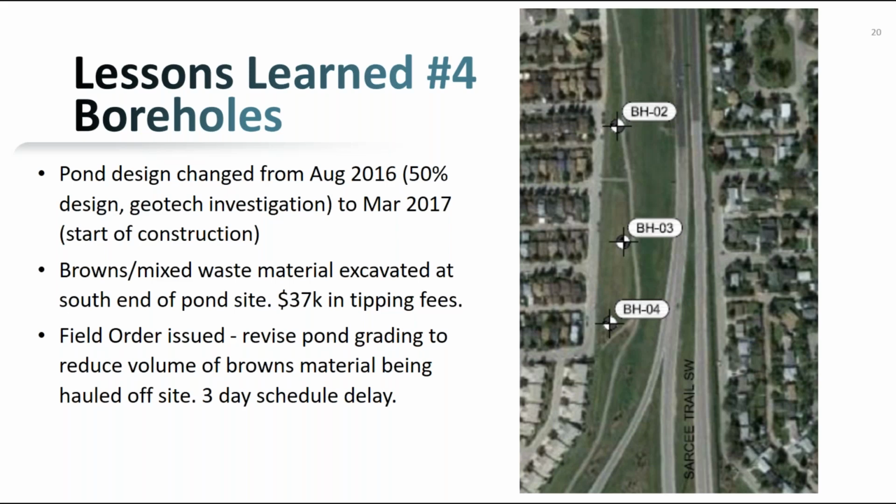Over the course of the design, our pond design actually elongated. So our pond extended a little bit farther south than that borehole 04, as you're seeing here in the figure. We did not elect to drill an additional borehole.